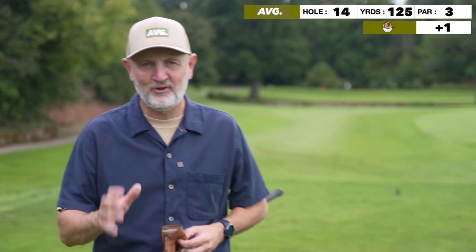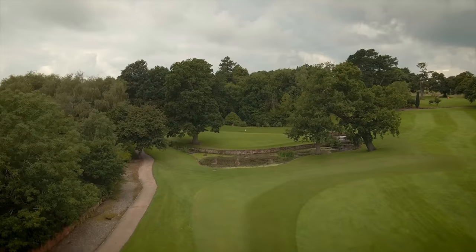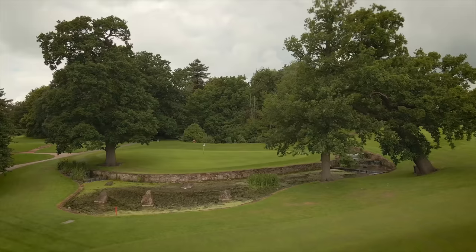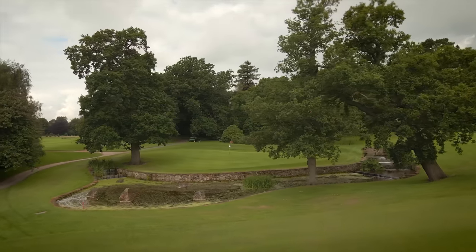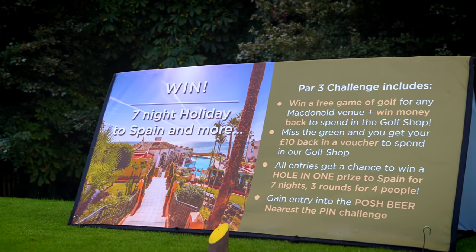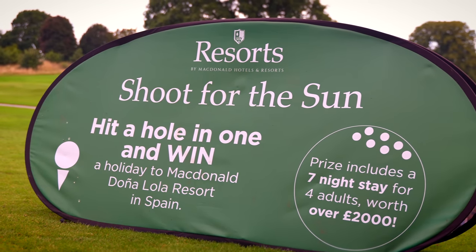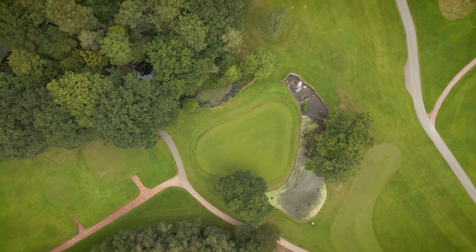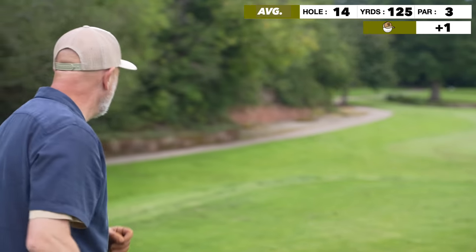If you've ever played Portal Championship course before, the one hole you will remember is the one we're about to play. It's the 14th, it's a par 3. Very much a signature hole. Where we're playing from, I'm just playing 120 yards to the pin, and there is an exciting challenge for anyone who plays this golf course. Effectively, you can win yourself a holiday in the McDonald Donna Lola Resort in Spain if you get a hole in one. So I think we just need to do it. One shot, 9 iron, into the middle of the cup.